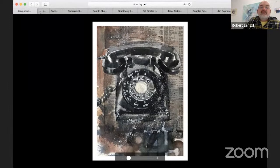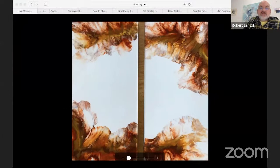Next we have Lisa Fitzner. This is a diptych. Lisa lives in Saugerties. She does a lot of paint pouring. This is called Grace. It's a diptych, as I said. It's acrylic and epoxy. There are two panels, 20 by 10 each. And this is using the Dutch pour method.